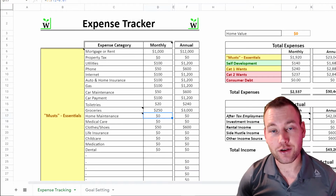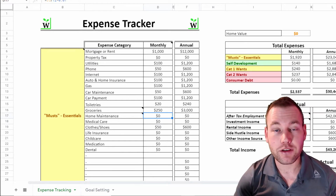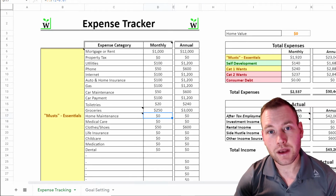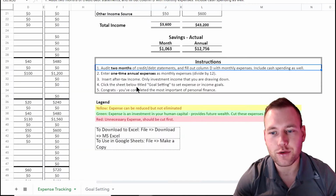This is the expense tracker. It is foundational to personal finance. I'm excited about it, as excited as one can be about a spreadsheet, because it is that important, especially for folks who don't have as much control over their money as they would like. As they say, if you don't control your money, it will control you. And it's true. All right, let's go through how to use it.